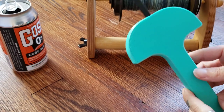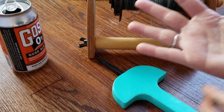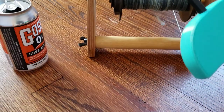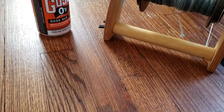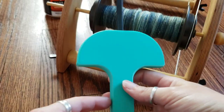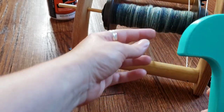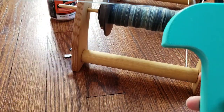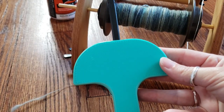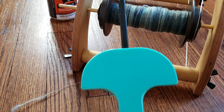Traditionally you would do an Andean bracelet by taking the yarn and wrapping it around your middle finger. This is meant to be like your middle finger. Sorry if I keep moving this. I'm trying to find the most comfortable position to show you guys. I had to watch videos because I don't do this very often. The Andean plying tool helps you make a center pull ball so you can ply end to end, one end of your single to the other.